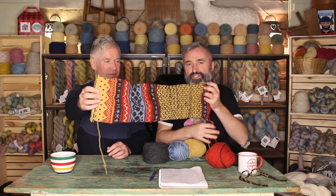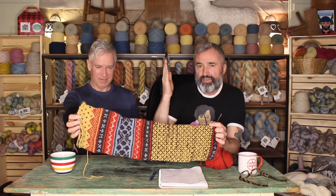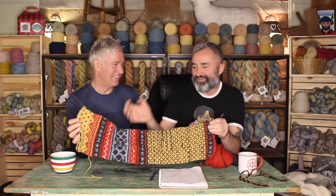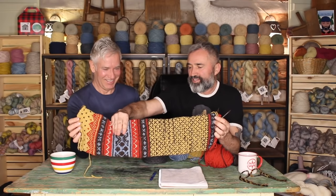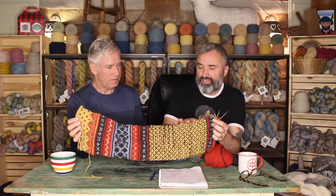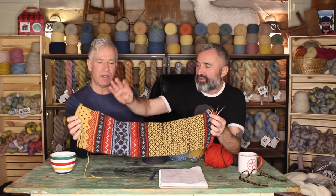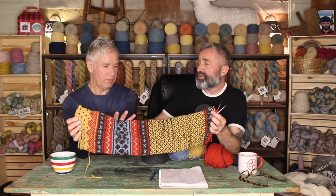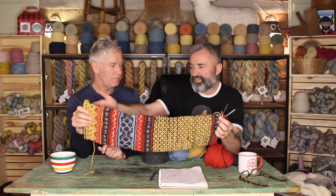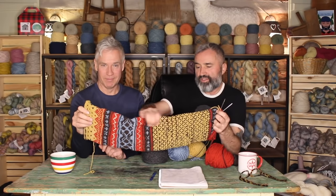So this is a really interesting pattern, because what you do is you measure the distance of the door, and this is a set size. It's a good starting point. So this is fixed. Basically, you knit, you follow the pattern, you knit up to here, and this is where you can make it as long as you want. So you take the measurement of the door, then you take the measurement of this, multiply it by 2, and subtract the distance of the door, and that will give you this length.